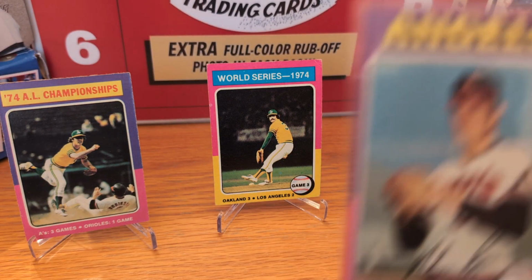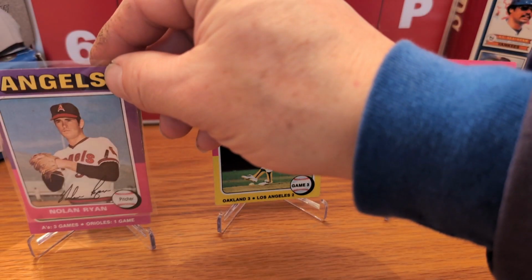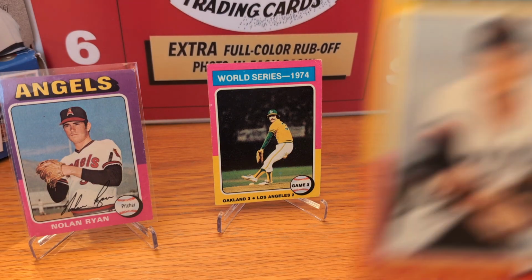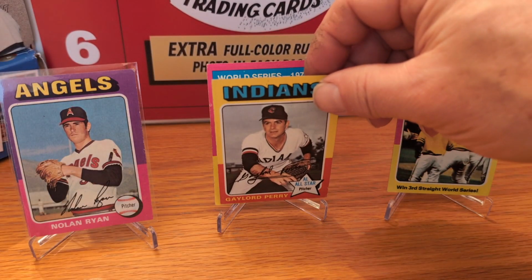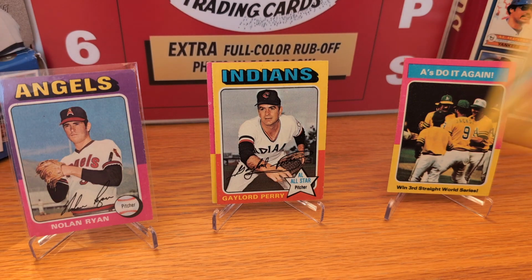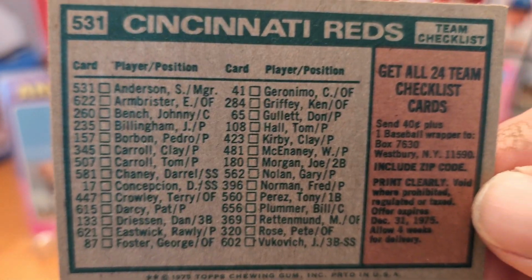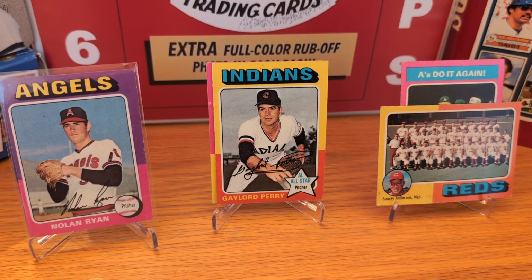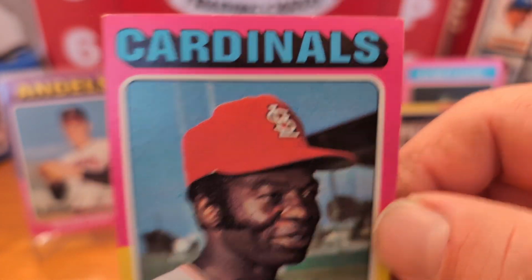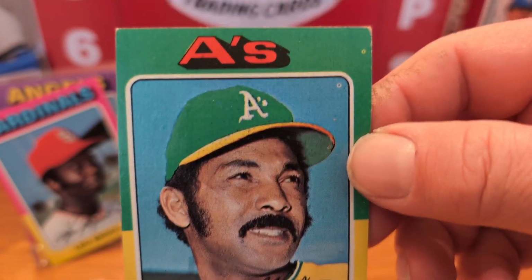Here we go. Nolan Ryan. Mr. K. Ryan Express. Gaylord Perry. Brothers, Jim Perry won over 200 games. Sparky Anderson. Cincinnati Reds team picture at Three Rivers. Here's the back side of the card. Lou Brock. Billy Williams. In the last several seasons of his career, really tailed off, if you look at his stats.